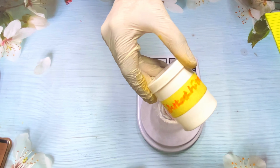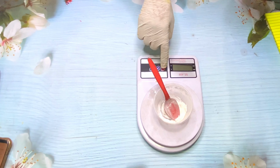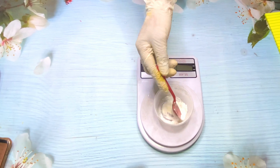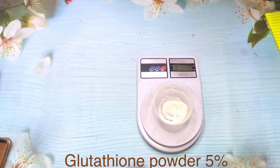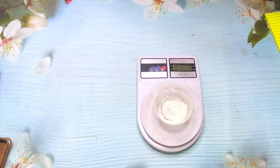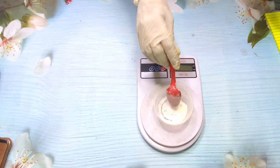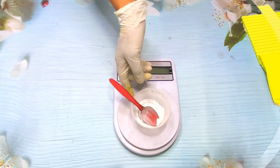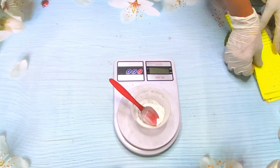I'm also going to be using glutathione powder. Glutathione powder is very good for skin lightening, but it's best when it's paired with other ingredients that will help aid it. So I'm going to be using that as well to lighten the skin. All the measurements once again will be on the screen, so kindly watch this video to the end to get all the measurements for this recipe.